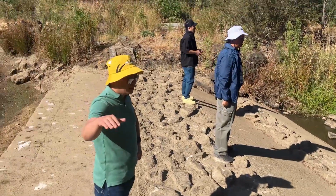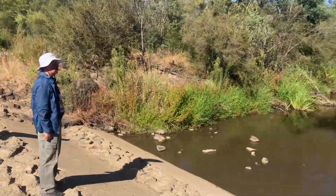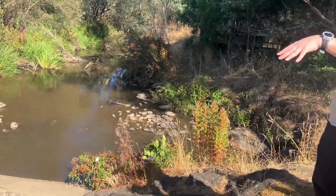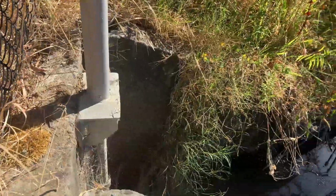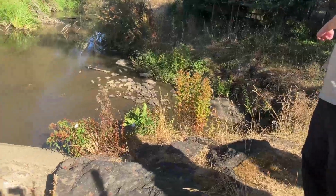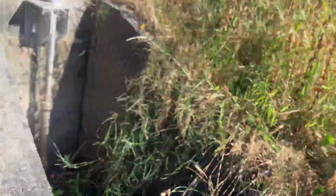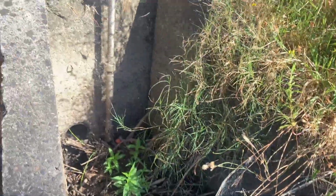Now they open the gate, and the water from upstream of the creek is going directly into the Lilydale lake. The gate is open now. You can see the water flowing quickly. In this time, it's the dry season and the water is not enough to overflow the weir, so they need to open the gate to release the water to the lake.